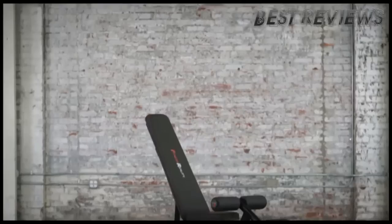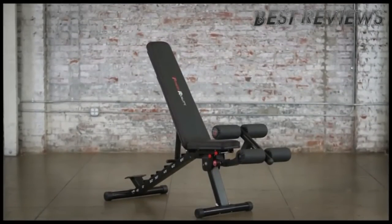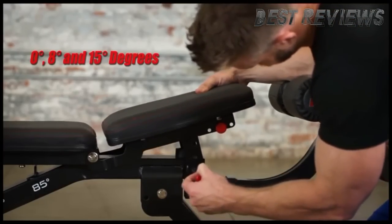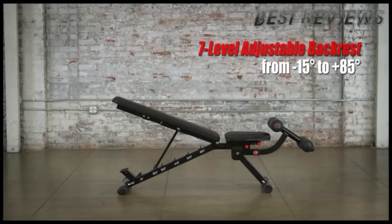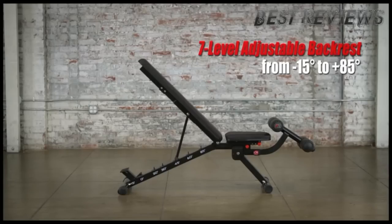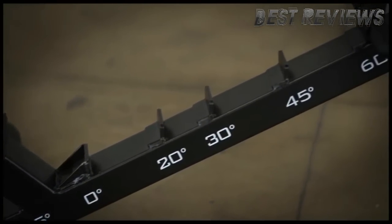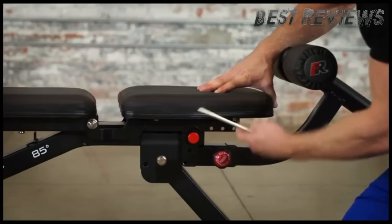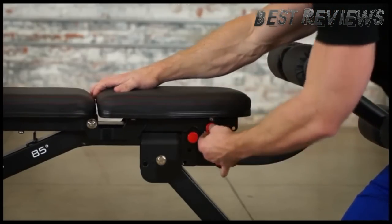The Fitness Reality 2000 Supermax XL bench features independent seat and backrest angle adjustments. The seat can be set to 0, 8, and 15 degree angles, while the backrest can be smoothly adjusted to 7 different angle levels. Clear labels make it easy to select the desired angle. In addition, with the patent-pending seat design, users never have to worry about any gaps between the seat and backrest.